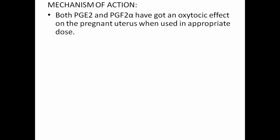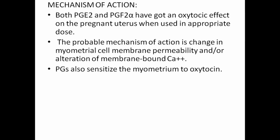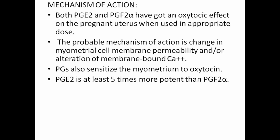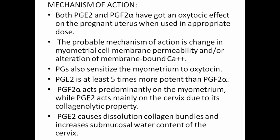Mechanism of action: both PGE2 and PGF2 alpha have oxytocic effect on pregnant uterus when used in appropriate dose. Probable mechanism of action: change in the myometrial cell membrane permeability and alteration in bound calcium. PGs also sensitize myometrium to oxytocin. PGE2 is 5 times more potent than PGF2 alpha. PGF2 alpha acts predominantly on the myometrium, while PGE2 acts mainly on the cervix due to its collagenolytic property. PGE2 causes dissolution of collagen bundles and increased submucosal water content of the cervix.